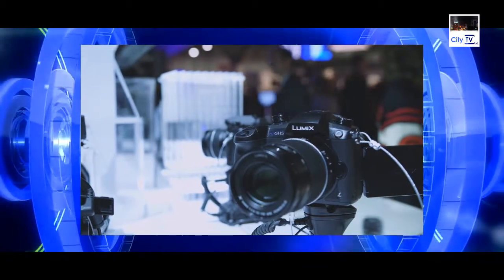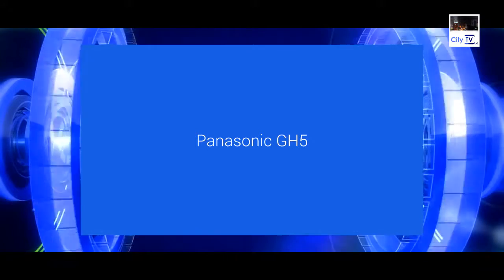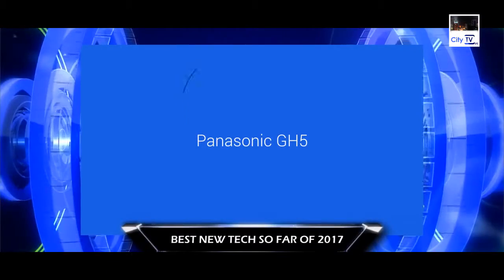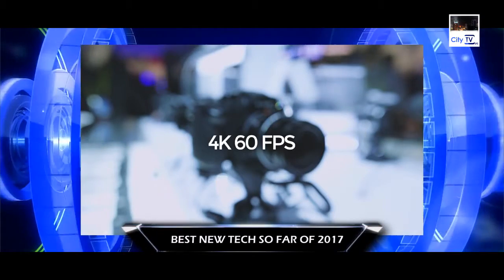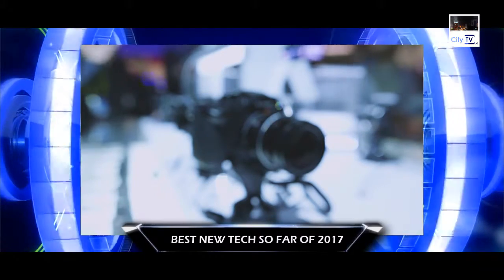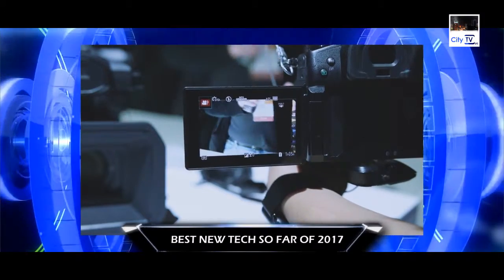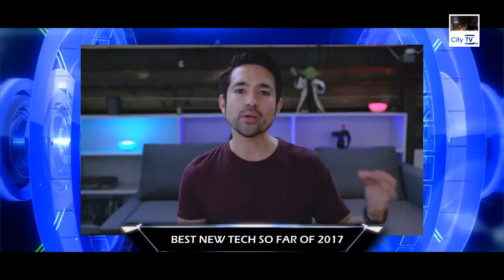Brand new for CES 2017 is the Panasonic GH5, the follow-up to the highly sought after and loved GH4. Now the big improvement with the GH5 is that it now shoots 4K video up to 60 FPS. Personally, I am team 24, but where I could see 60 FPS being really useful is if you use that for slow motion.